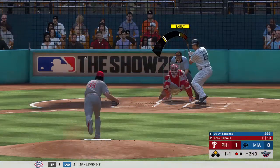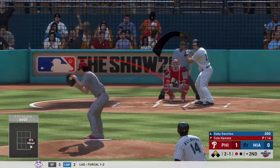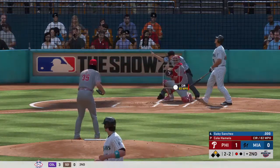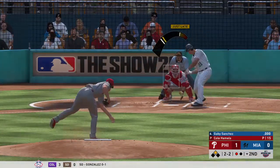Has a look, now the pitch. And he takes one off the inside corner for ball 2. 2-1 pitch, a circle change taken for a called strike 2. Phillies have an early 1-0 lead here in inning number 2.